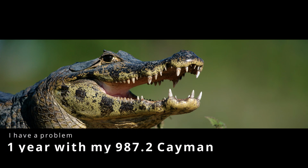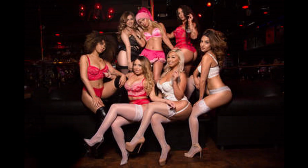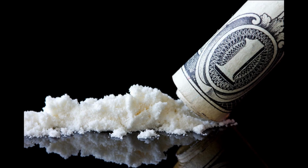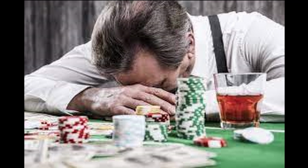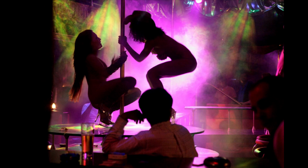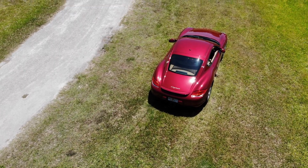So I have a problem. And it's not strippers or hookers, cocaine. It's not a gambling problem. It's not an issue where I continue to buy high rise buildings. My problem is I can't stop driving this car.